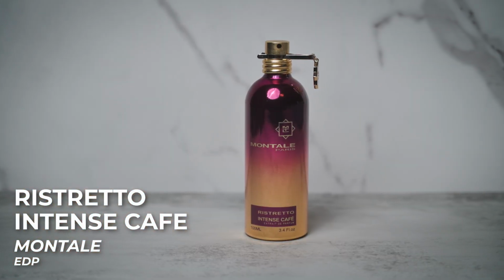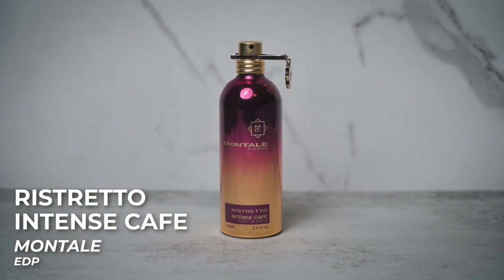I'm gonna take this off because this little cap stop tends to jingle and it's really annoying if you're listening to the audio. Ristretto Intense Cafe is one of my favorite fall and winter fragrances. It is an amazing gem. This one has an extremely gourmand and rich vibe to it. So if you love coffee, if you love jammy rose that's very sweet, and you love a little bit of oud in there, so a little bit of a Middle Eastern spice, I think you're gonna love this one.